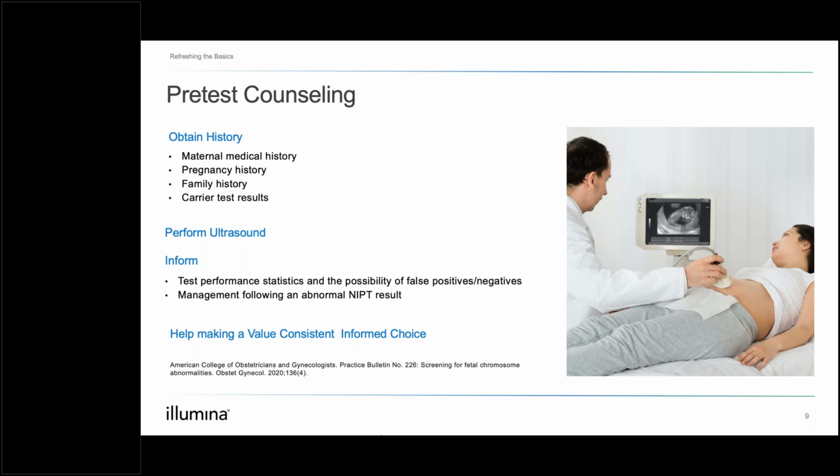Once these two steps are passed, then informing the patient about what an NIPT test can do for her and what it can't do for her is important. So she should be aware of the possibility of false positives and false negatives and the reasons for such discordant results. And she should also be informed that when the test is abnormal, she should not jump to conclusions and certainly not take irreversible actions, but that a follow-up diagnostic test is the indication.